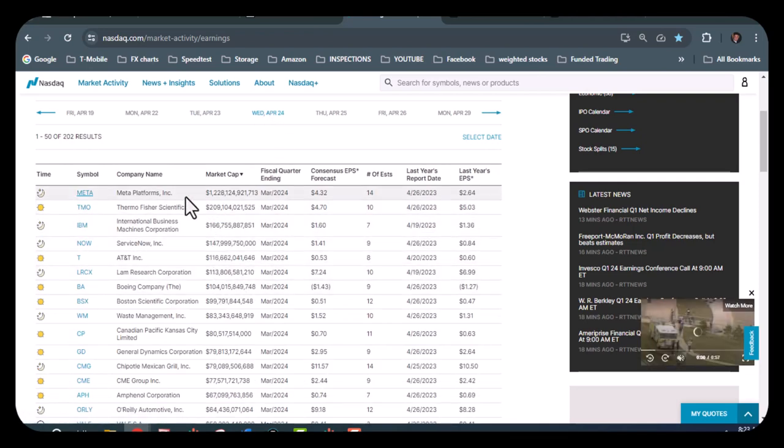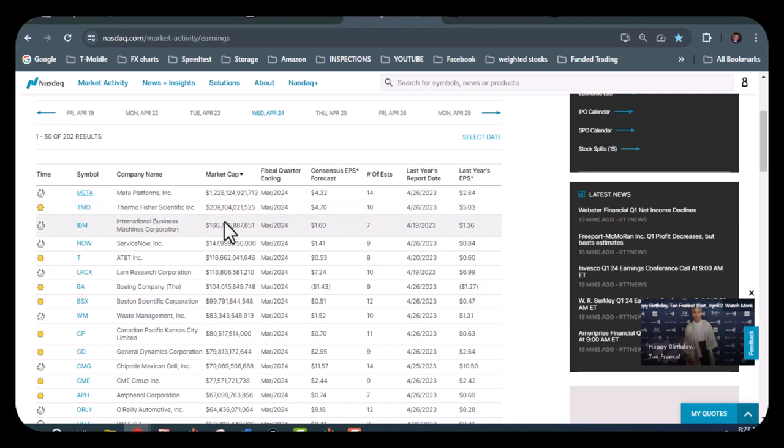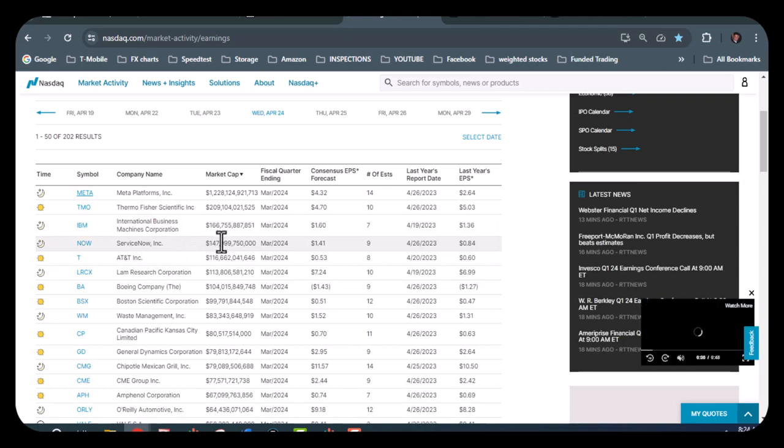All right. Wednesday, Meta's going to report. That is $1.25 trillion on Meta. Thermo Fisher, they're going to report tomorrow night after 4. Thermo Fisher's going to report, $209 billion. IBM's going to report in the evening along with Meta. That's going to be $165 billion. And ServiceNow, $147 billion. They're going to report tomorrow night as well.